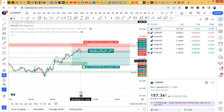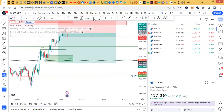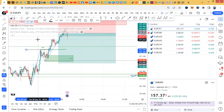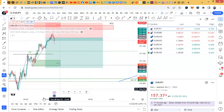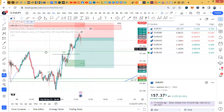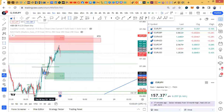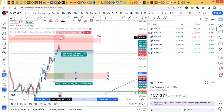Sell Euro JPY, exactly. Exactly what I was looking for. Scalp trading, sell Euro JPY. Swing trading, pending order: buy limit order for Euro JPY, a buy limit for a swing trade, okay? But currently we're just scalping the corrective structure down into this floor, this support level, okay?